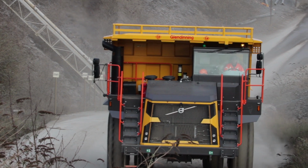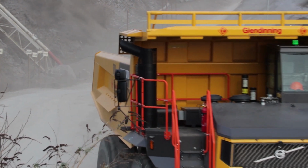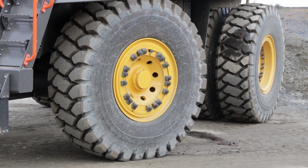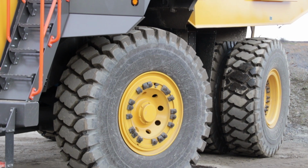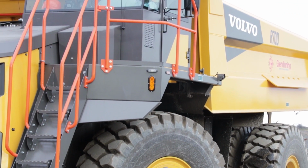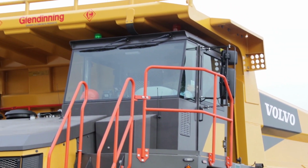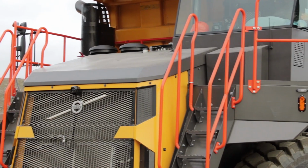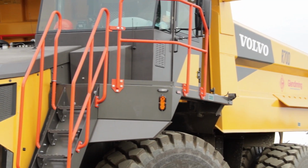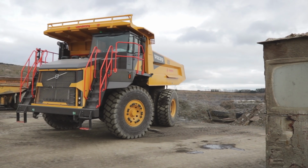Glendinning took ownership of this site in 1958. Back then, they were primarily involved in the processing and sale of agricultural lime. Since then, the business has expanded many fold. We now extract approximately 600,000 tonnes a year of limestone. We have an asphalt operation. We also manufacture concrete blocks, ready-mix concrete, and various other activities associated with the extraction and processing of limestone.